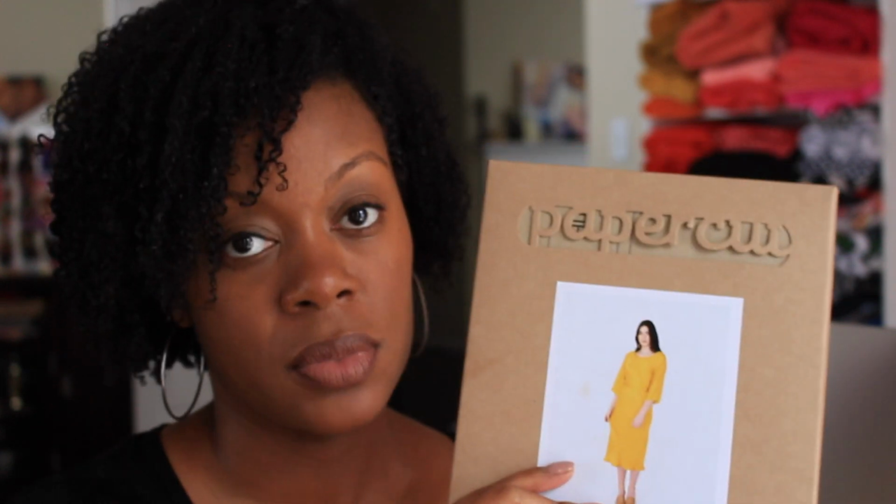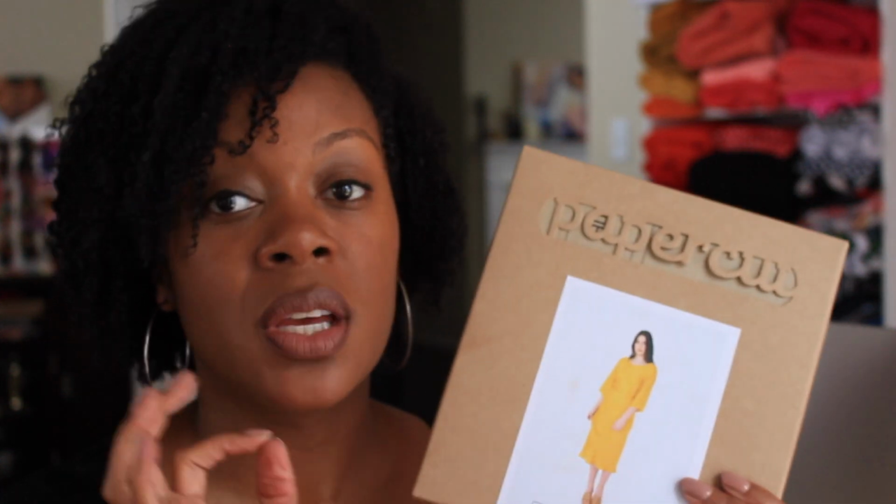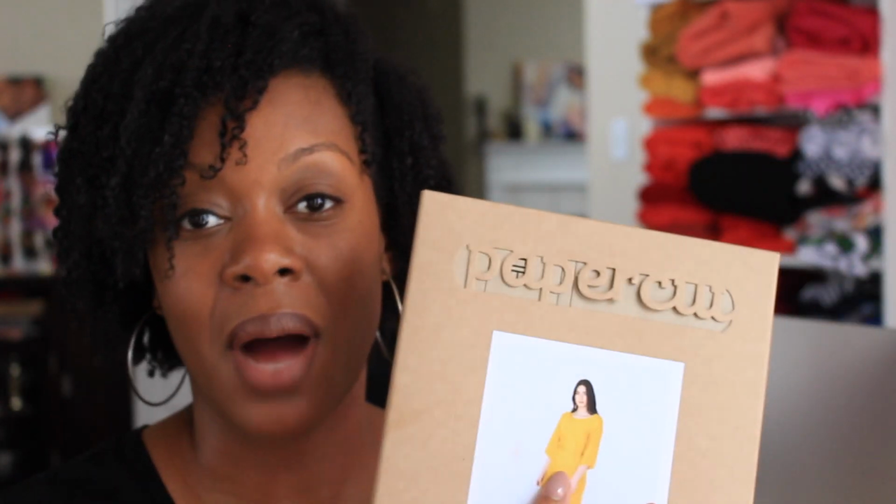The Ravine Dress is beautiful. I think it looks beautiful on the model. I love yellow, and I really like this one. The only thing that's going to be a challenge for me is that the back is a deep V-neck, which is super cute, super sexy. It's kind of like modest in the front, all business, party in the back.